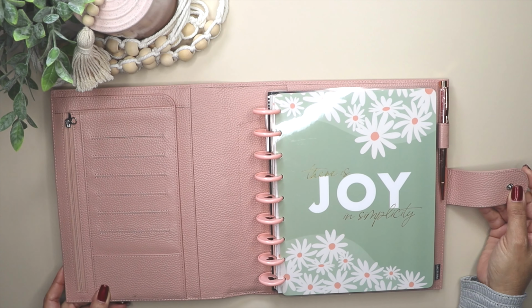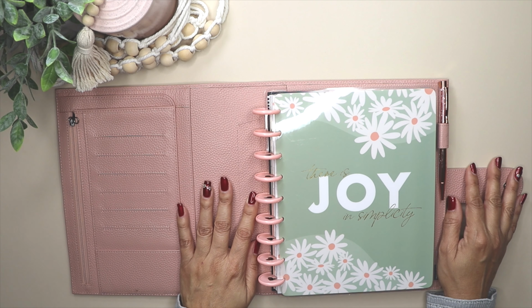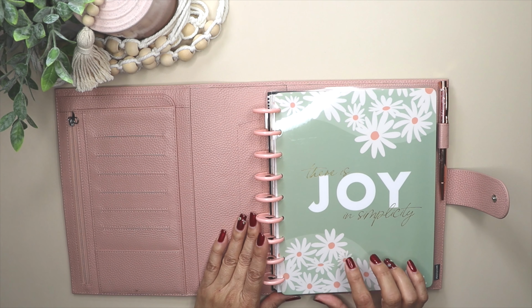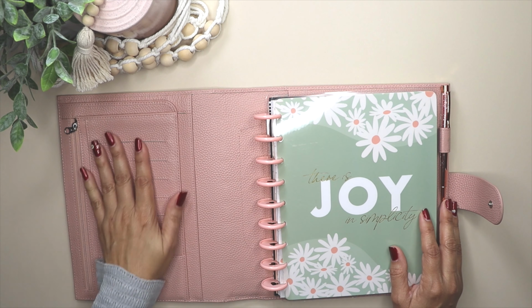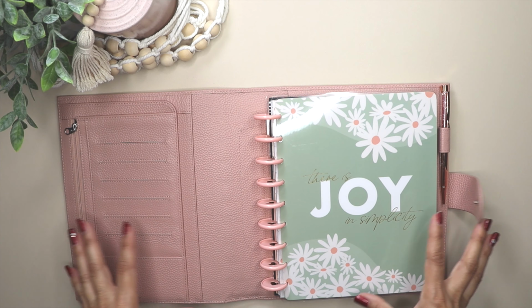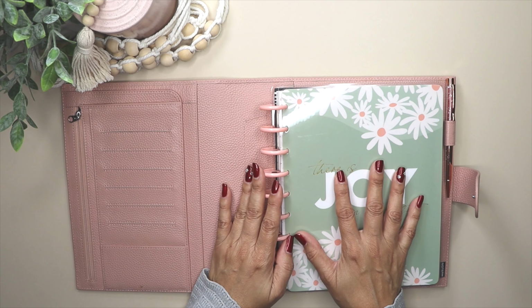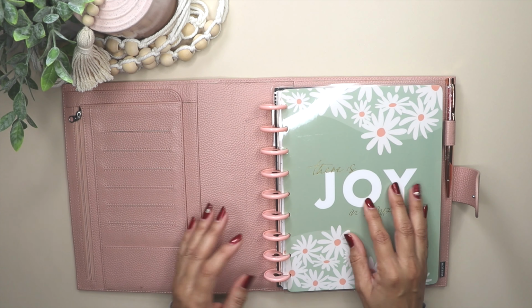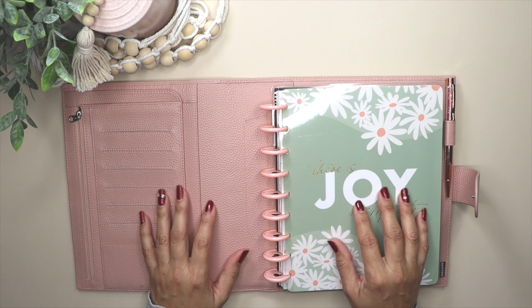And this is the planner that I will be using for 2024. Time is joy in simplicity. This is a mom collection from the Happy Planner. So everything here is empty. But I like to keep it empty because I don't want it to be bulky. I don't take it anywhere, so I don't need any extra anything. If I do need to take it somewhere, then I will add in here anything that I will need while I'm out. But in the meantime, it stays like this.